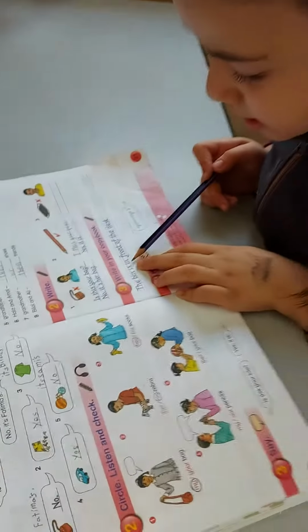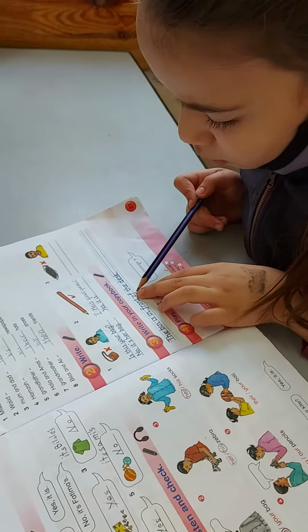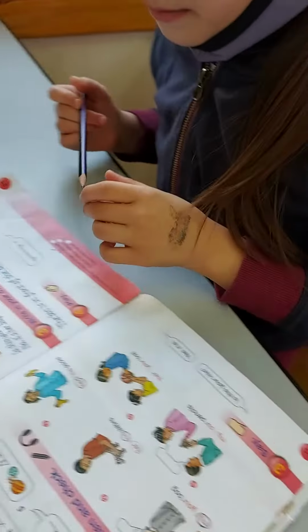The pen is in front of the desk. Desk. Thank you.